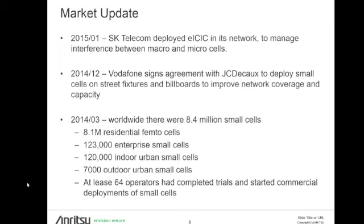Next, I'd like to go over some of the market updates, but this is just a snapshot of what's happening in the market today in terms of small cell deployment. So SK Telecom in South Korea is really heading the charge on this. They were the first one to actually have a large-scale deployment of small cells into their macro cell network. And they've actually been doing this for about a year now. I think it started early last year. I think right now they have tens of thousands of small cells, maybe even 100,000 by now in their network, mostly in the Seoul area, but also outside of Seoul.